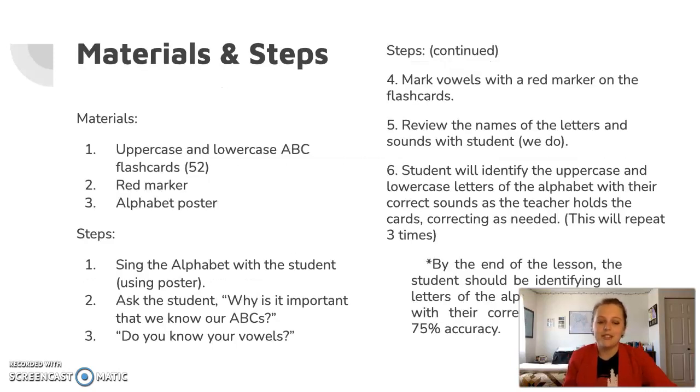Here are the materials and steps for this intervention. Flashcards, red marker, and an alphabet poster. We used the alphabet poster to sing the alphabet as an anticipatory set at the beginning of each intervention, so that she could demonstrate that she knows all of the letters of the alphabet. She just needed help practicing recognizing which letters were which.